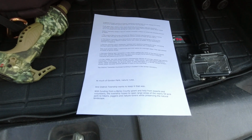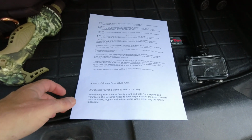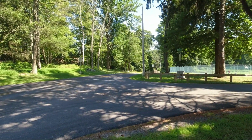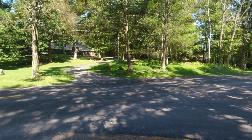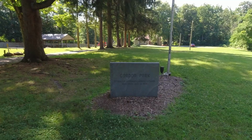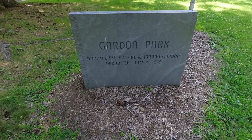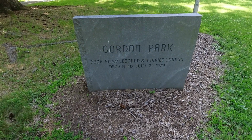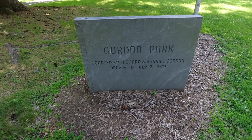So let's start walking around and make our way down the trail and see if we can find the remains of this pool. The park and township buildings are actually located on the corner of Weil Road and Landis Store Road. When you come into the place, there is a headstone with the name of the park, Gordon Park, donated by Leonard and Harriet Gordon, dedicated on July 21st, 1979.